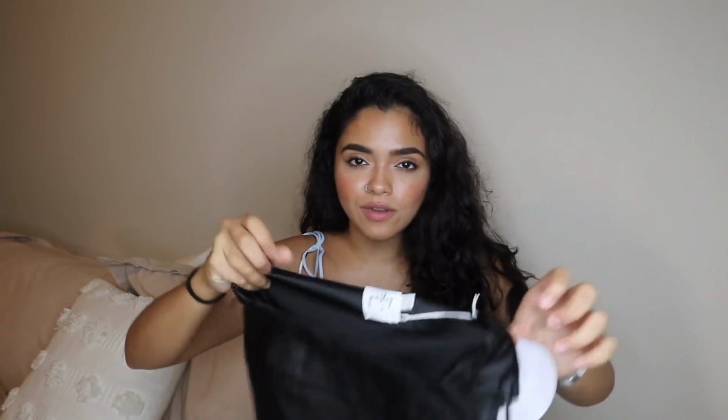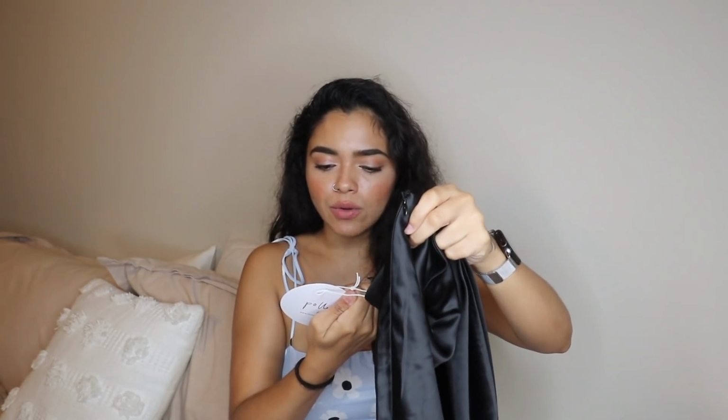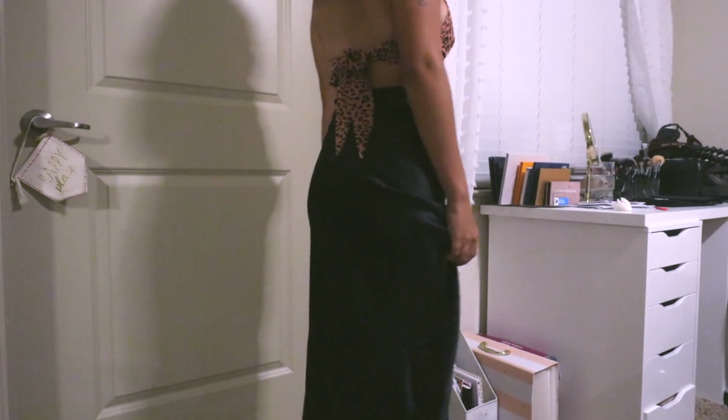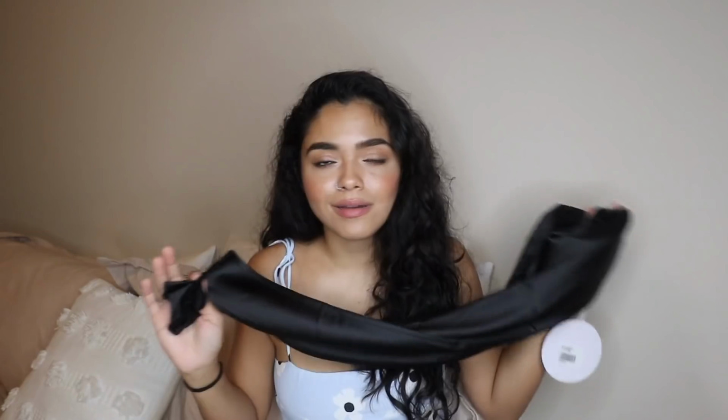I have wanted one of these skirts for so long in black. This one has a slit on the side. They have another one that's similar to this one, and I just couldn't pick one, but I finally went with this one. This is the Clio Laveau Midi skirt. This is also such a staple piece. You can dress it up, you can dress it down. You can wear it in any kind of weather unless it's really cold outside, then maybe not. But you can always wear it in Florida, so I win.